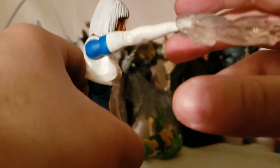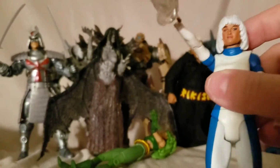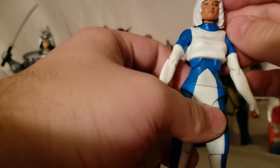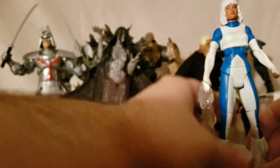But there you go, and it's just a translucent kind of plastic. As much crap as I'm giving this figure, there is a little bit of shading in the boots, which is nice, the fur boots. And then there is some shading in the white part of the outfit, but not really much. No sculpting, minus this shirt, which is a separate piece. Sculpt on the hair, not very good. And like I said, the face is just not very good at all. Not a fan of this figure.